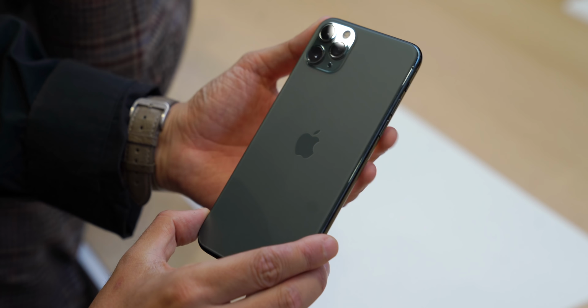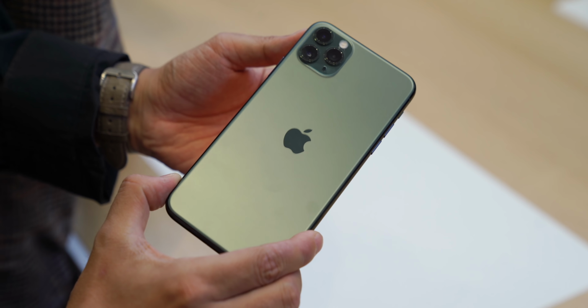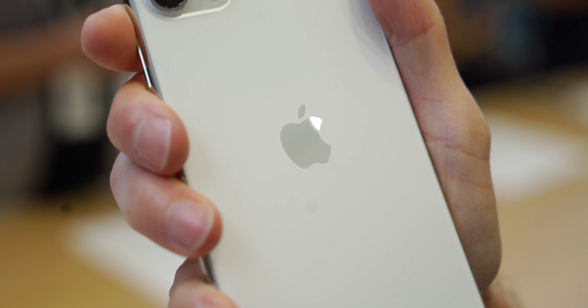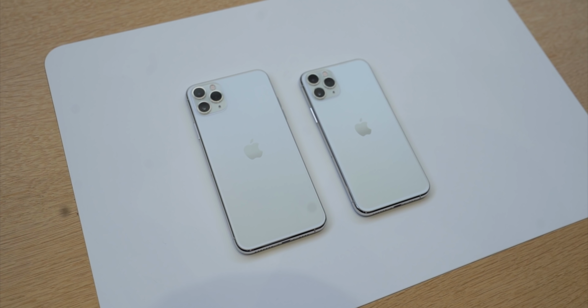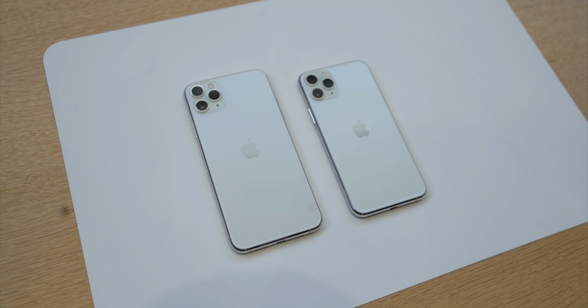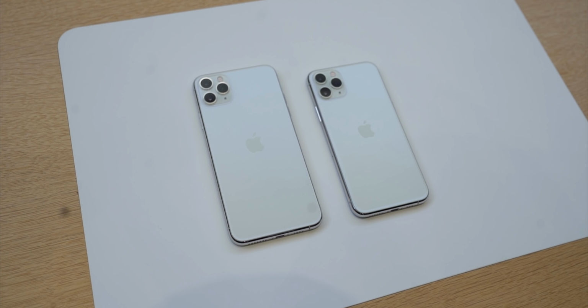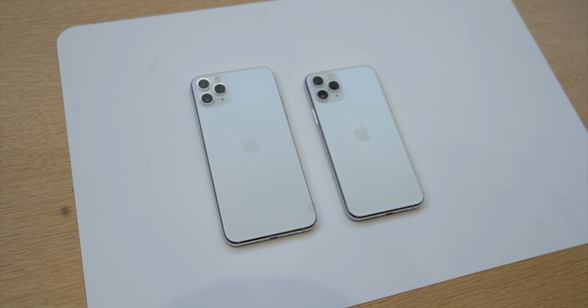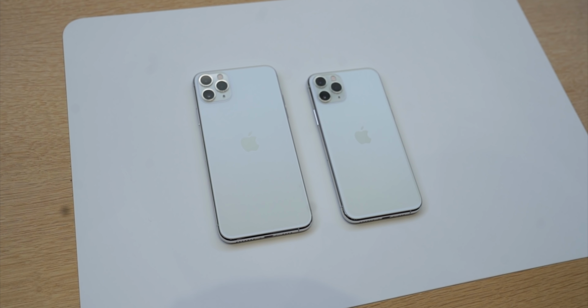Now, while the Apple logo has moved towards the middle of the phone, which I don't hate as much as I thought I would, there is no bilateral wireless charging, so you're not gonna be able to charge your AirPods on the iPhone 11 Pro. And yes, I know you can do it on your Huawei. So you have two versions, the iPhone 11 Pro, which is the 5.8-inch model that supersedes the iPhone XS, and then you have the iPhone 11 Pro Max, just not going to get used to that, which supersedes the iPhone XS Max, which comes in at 6.5 inches.